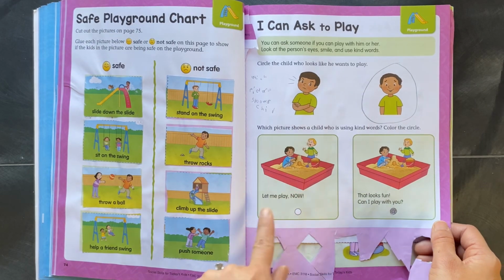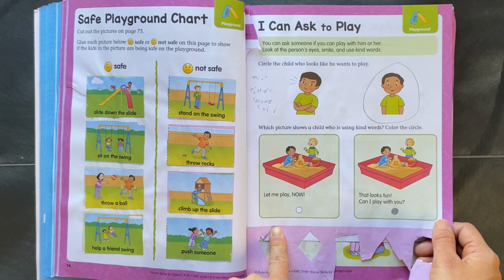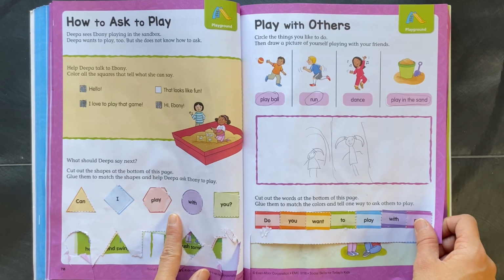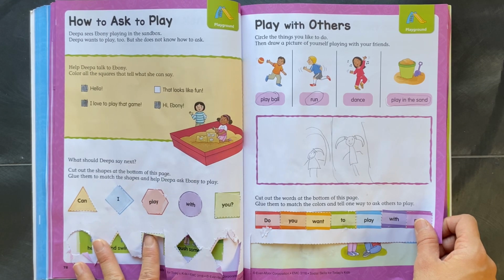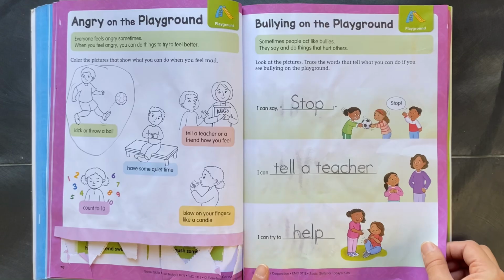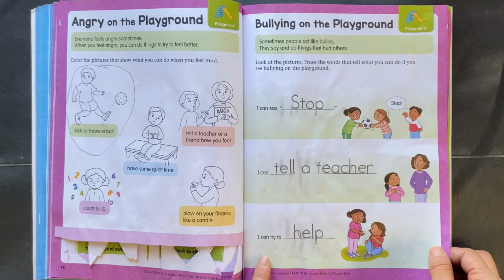And how can we ask nicely to play with someone at the park? Here's another page about how to handle our emotions. And this page covers how to deal with anger at the playground. And sadly, bullying is a thing and it happens. And this page does a great job with covering this sensitive topic in a way a little child can understand.